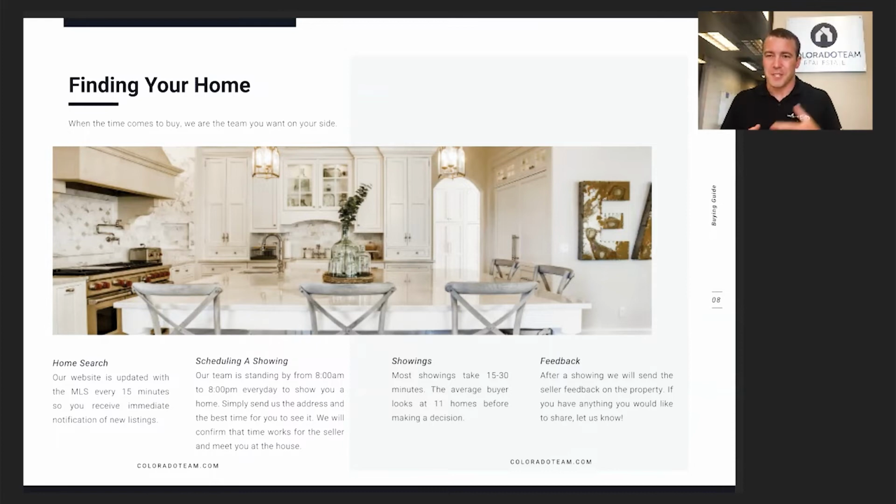So the best strategy is to pick your top 5, go out and look at those 5 on day 1. Then pick your second 5, go out and look at those on day 2. And then once you've covered what's currently on market, now you're playing the game of, as soon as something hits the market that you like, you're going to want to run out and see that.